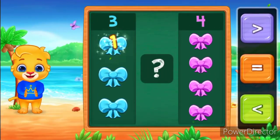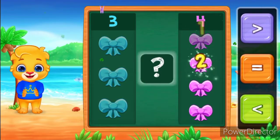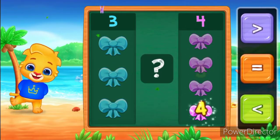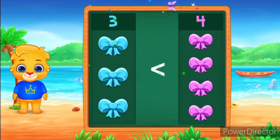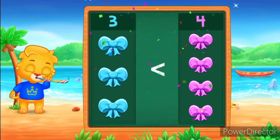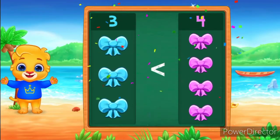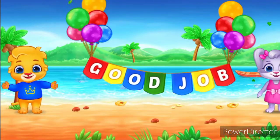Bow. 1, 2, 3. 1, 2, 3, 4. Less than. 3 is less than 4. Good job!